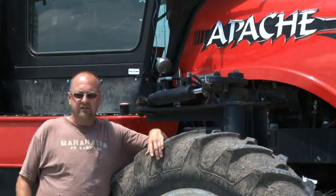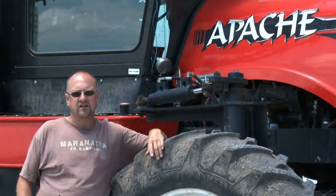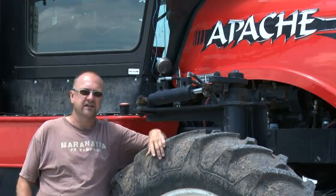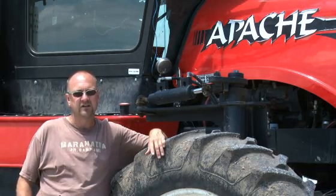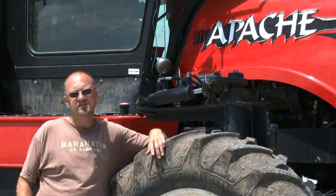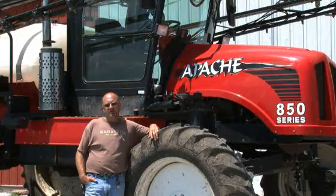I think from the start the Apache looked like, like I said, a simple, well-designed machine. And price was a factor as well. I don't really remember what some of the other machines cost at those times, but it looked to me more like a well-built machine for the price when we originally started. I think we saw magazine ads at that point. The internet wasn't quite as prominent then.